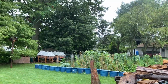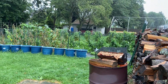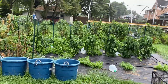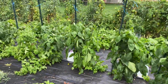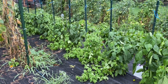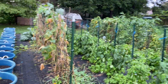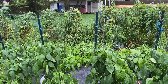But nothing moved. Nothing blew around. Garden handled it very well. Some of the plants got blown over pretty good, but not any damage to where anything is going to die. Looks like some of the weeds blew over, but my boys are going to do that tomorrow. Pretty good. Cucumbers are shot. That's the vine borer. Could have been a lot worse.